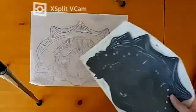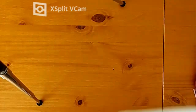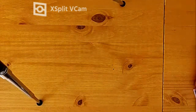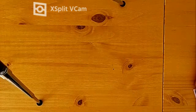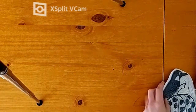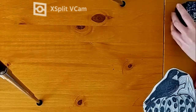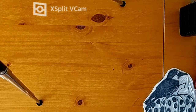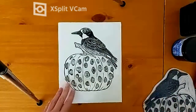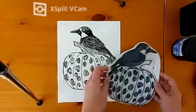So we'll move him out of the way, but to show you, for example, there was one I did recently for October. I try to do new prints every month and share something every single month. But recently the one that I did for October, let me find him in my stack of stuff, was this one. This is of an Acorn Woodpecker, and here's the matching block this way.